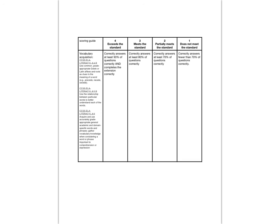A 2, which partially meets the standard, correctly answers at least 70% of your questions correctly. So anywhere between a 70 and an 80 would be a 2. Anything less than a 70 does not meet the standard. A 1 correctly answers fewer than 70% of the questions correctly. So when you think about it, let's say you got a 75, but you did answer the extension correctly, you would probably get a 2.5, depending on the number of questions that you got right or how you did on the extension. So you can partially meet the standard on the basic test, but you certainly can help yourself by trying to complete the extension correctly.